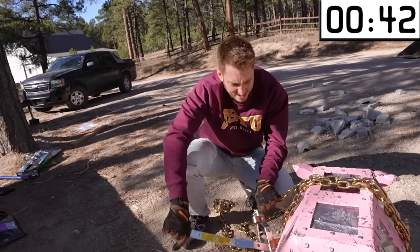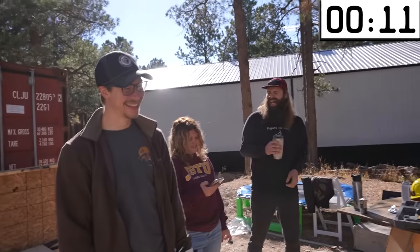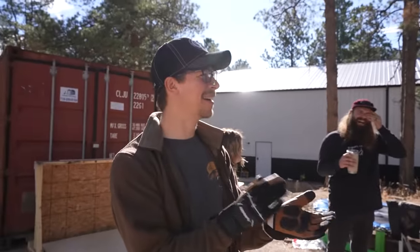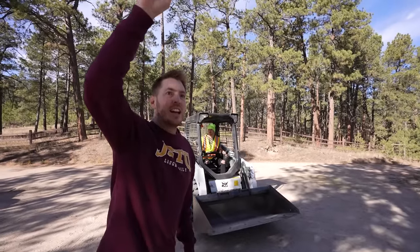You could work for a NASCAR pit crew. I didn't get the chains correct. What is this, dude? 10 seconds. Yeah! If I get another turn, at least I know the method. The moment I've been waiting for. We got the Bobcat. I'm assuming this thing is just gonna obliterate this piggy bank.